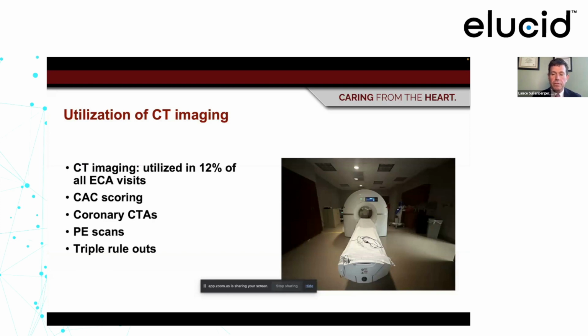I always think of risk assessment as an iterative process. So I've got the initial story, the blood work, the EKG. You add a calcium score onto it. That changes things. And then you figure out, do I need to do a stress test, or do I just run a coronary CTA to answer the question? So there's lots of different ways in which we utilize our CT scanner in this setting. But what I could say is that we could never do what we do without our CT scanning.